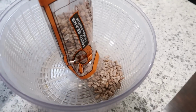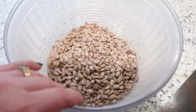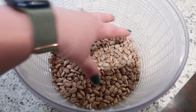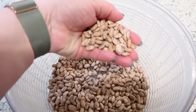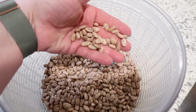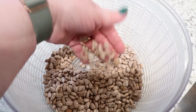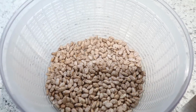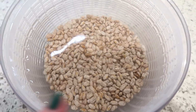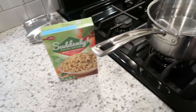There are some methods that you can use with your Instant Pot where you don't have to soak your beans overnight, but I'm going to cook these on the stovetop. So I'm just going to rinse these, kind of sort through. If you ever hear the term rinse and sort your beans, it just means to rinse them off and sort through just to make sure there's no dirt or gravel in there or anything like that, and make sure that they're clean. So I've got my beans here. I went ahead and rinsed and drained them off, and I'm just going to soak them in some cold water overnight. We're also going to go ahead and prep the pasta salad tonight.